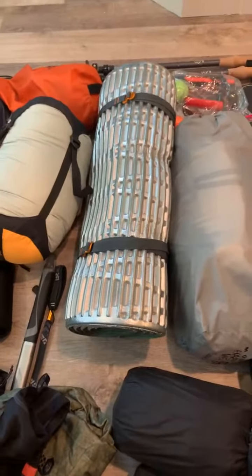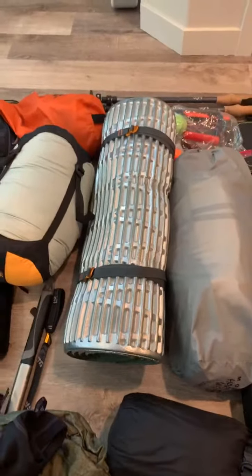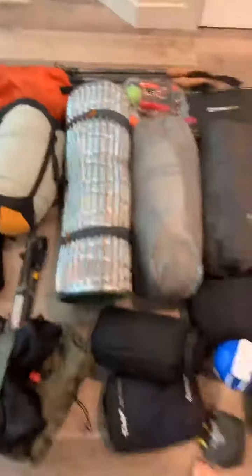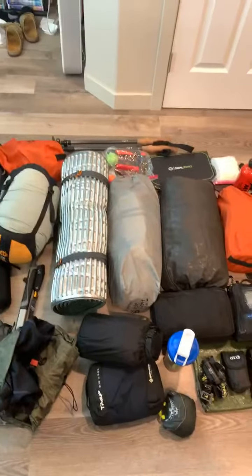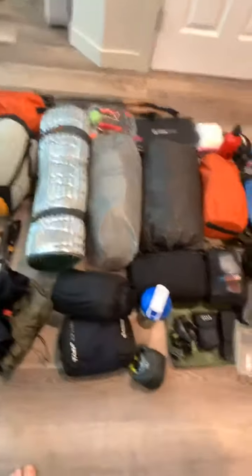Being that I am going to be sleeping in the snow for the better part of the first part of the trek, I also have a sleeping pad which will help to insulate from the ground. You should lose about 70% of your body heat when you're sleeping on the ground. So you want to make sure that you're insulated and well protected from the elements.